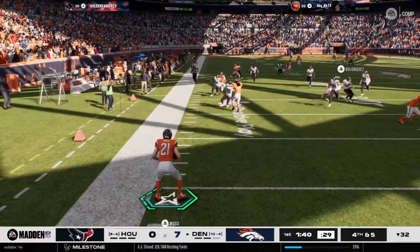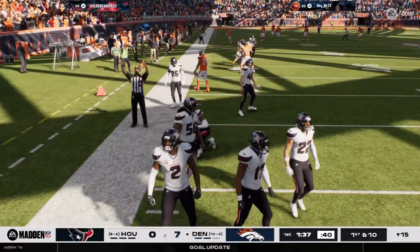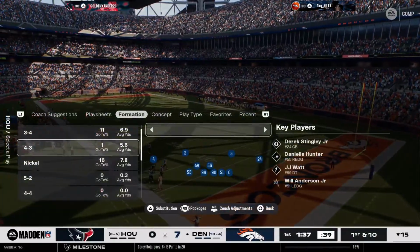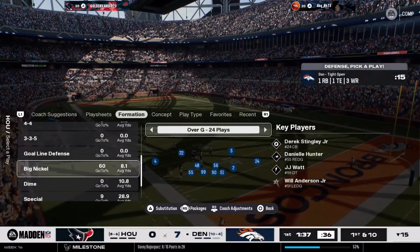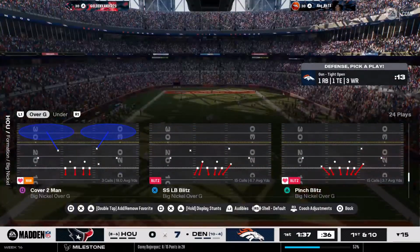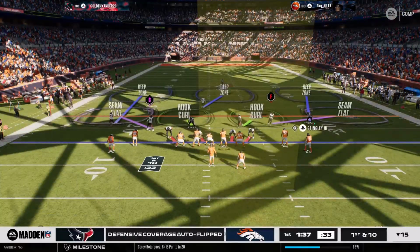That's taken at the 15. He's hit before he can get anything on that return. 1st and 10 at their own 15-yard line. Broncos to the line now. It's 1st and 10.